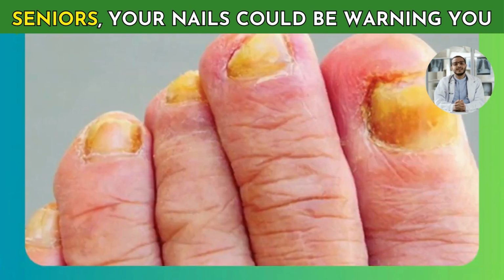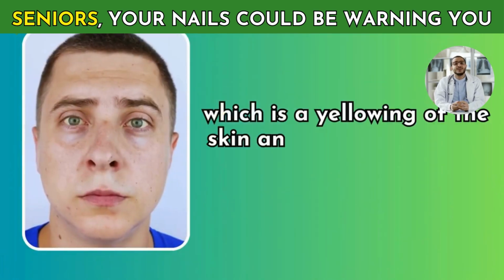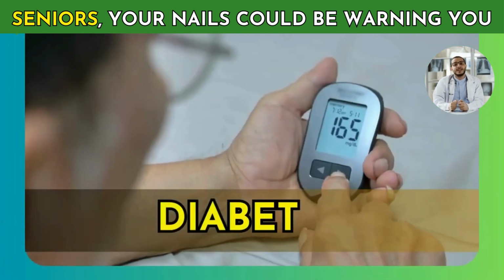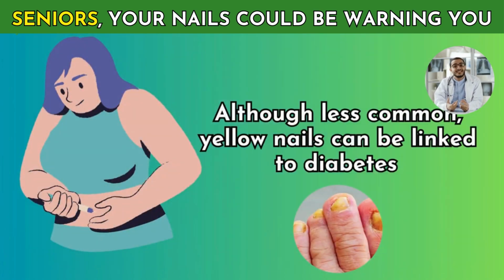Jaundice. Yellowing of the nails can sometimes be a result of jaundice, which is a yellowing of the skin and eyes due to liver problems. Diabetes. Although less common, yellow nails can be linked to diabetes.